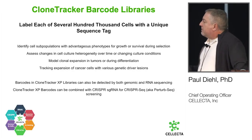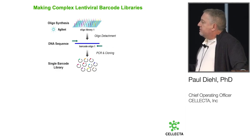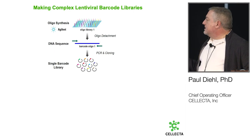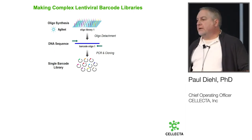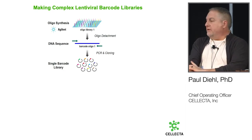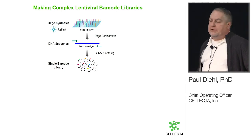And then I want to talk a little bit about barcode libraries at this point. As I mentioned, we've been making oligo libraries for many years, first for shRNA, then with CRISPR, and we can synthesize thousands of oligonucleotides and clone these en masse into a lentiviral construct. So you can also design oligos that just have a unique sequence, and you can design them using informatics to make sure, for example, that there are a couple of different bases to go from one sequence to another. So if you're reading them on a sequencer, you can uniquely identify each oligo.